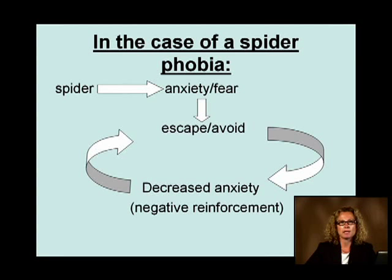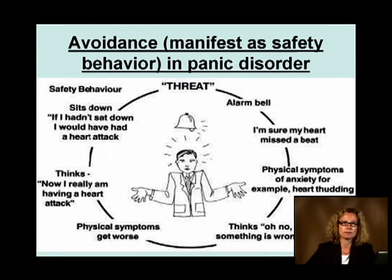It is helpful to illustrate by looking at the experience of a patient with a spider phobia. In this diagram, we see that the spider elicits anxiety and fear. The patient chooses to run away from the spider, escaping and thus avoiding discomfort. Anxiety subsequently decreases, which is reinforcing for the patient and therefore makes it likely that he will flee at the next contact with the spider. Any type of avoidance intended to decrease anxiety thus serves to reinforce the anxiety disorder.